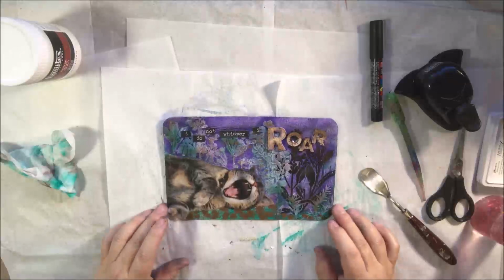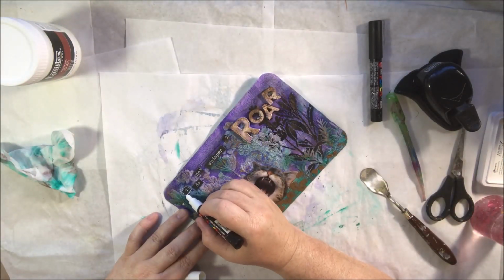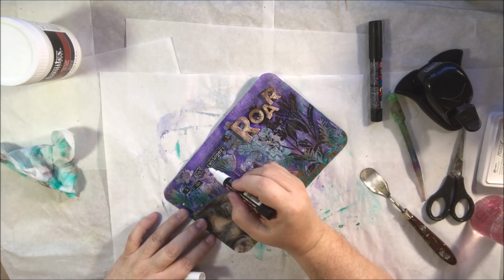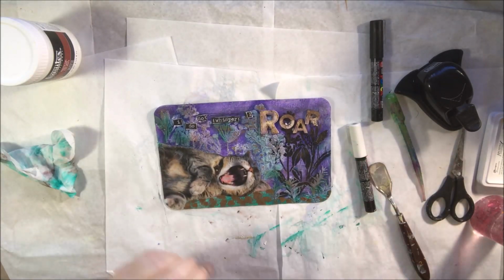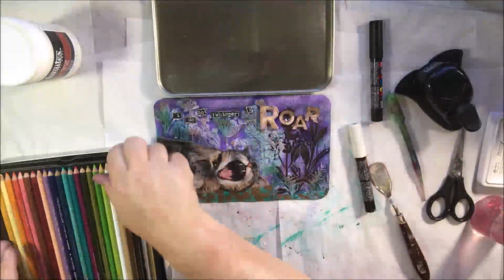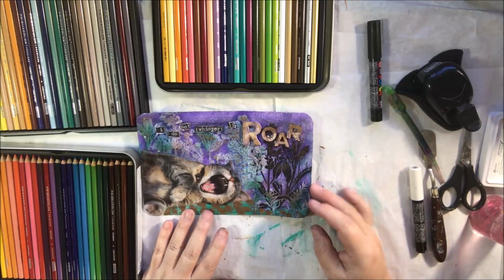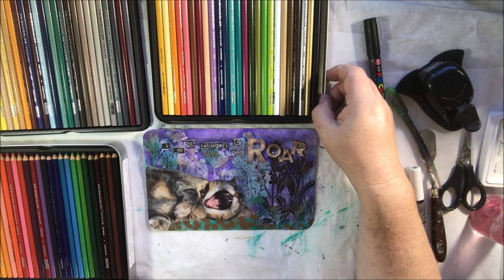So then I just needed to do finishing touches. All my prompts are done. I've got Roar on there for Art Journal Habit, and all the Pick a Stick Challenge prompts. Feeling pretty accomplished, so I get out my white Posca pen, because what do you do? You get out your white Posca pen. That's just what you do, right? And then I decided I would use some Prismacolor colored pencils to jazz up the cat a little bit.